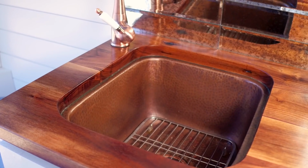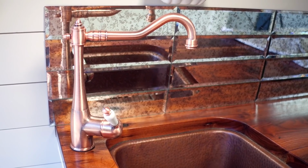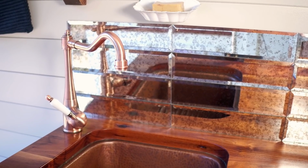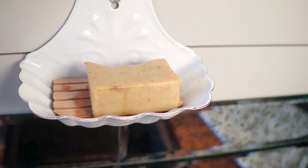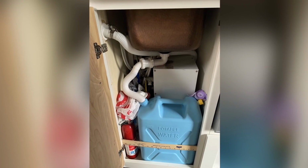For the sink, we ended up using an under-mounted hammered copper sink off Amazon. We have a water filter on the cold water on the tap, so it gets that funny plastic taste out. The water from the sink, the gray water, goes down into a 5-gallon water container. And underneath this sink, we also have a 3-gallon water heater.